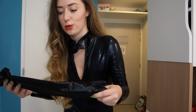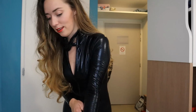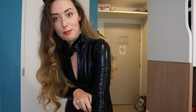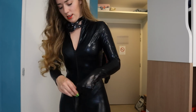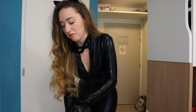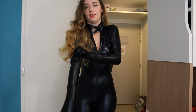It did come with gloves as well, I just haven't put them on yet. God, long gloves are really sweaty things, especially when they're made out of PU leather or whatever it's called, but I'll put them on, get the full effect. So this outfit consists of the jumpsuit, the mask, the ears, and the gloves. So let's put these on. But I've got to say, I feel like I'm wearing a really glamorous bin bag, but it's a look. It's definitely a look. If I can get the gloves on.